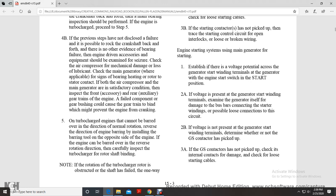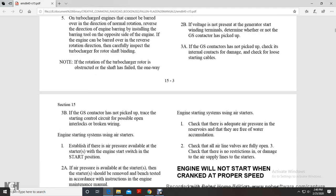2B, if the voltage is not present at the generator starting winding terminals, determine whether or not the GS contactor has picked up. If the GS contactor has picked up, check the internal contacts for damage. Check for loose starting cables. If the GS contactor has not picked up, check the starting control circuit for open interlocks and broken wiring.